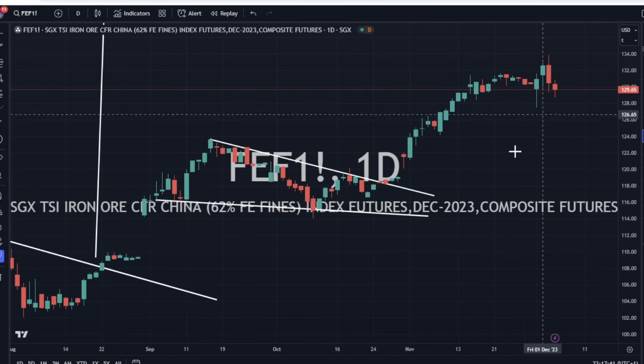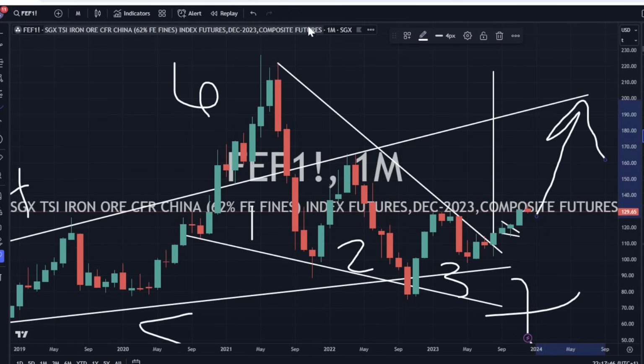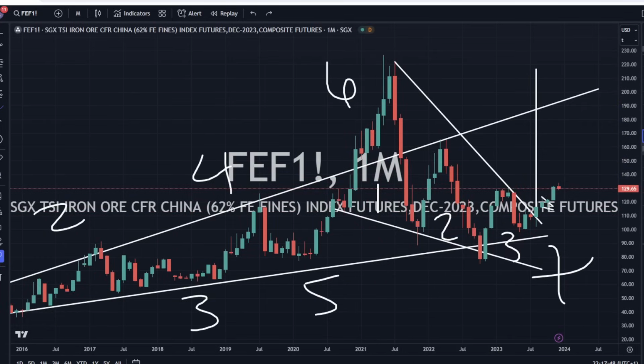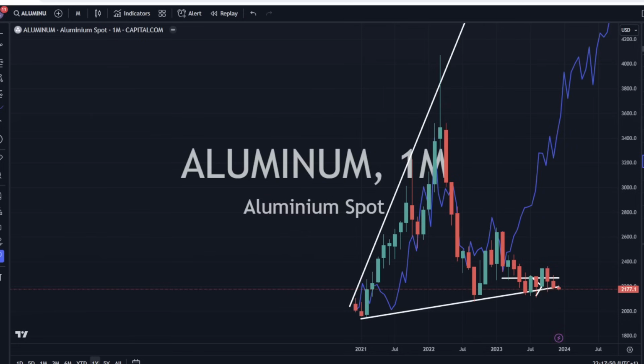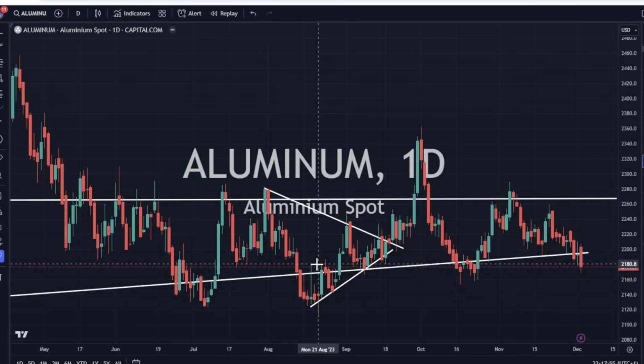Iron ore, slightly lower. Again, I still think we're going higher. We've broken out of the falling wedge. We've got aluminum that's still slightly lower. It's right on support. We'll see if that support holds.